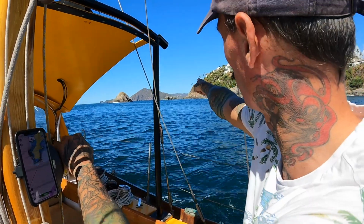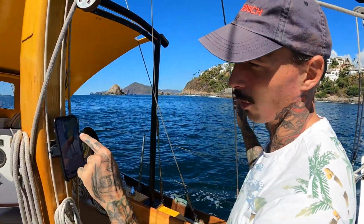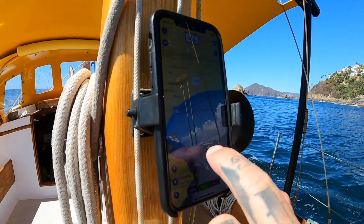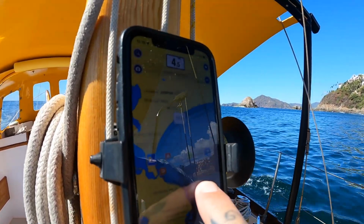Right where those houses are, we're gonna be anchored in front of that. Just gotta round this point, basically. We came from here, and then we're just rounding this and then going in this corner here, and then the wreck is right there. That's the shipwreck. So we're gonna be anchored right next to it.